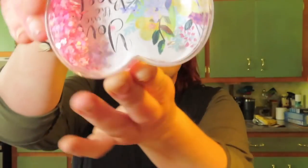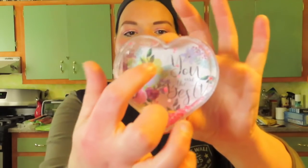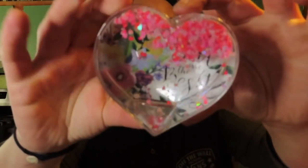I did pick up this cute little thing, and they had a bunch of different sayings. This one just says, "You are the best," and it sits like this, but you can see there's little hearts in it. I didn't really mind whatever it said back there because you can take it out and put a photo. That's what I plan to do. I'm going to put a picture of Rick and me in here and give it to him to set on his bedstand or something. He's just as cheesy as I am, so he'll love it.